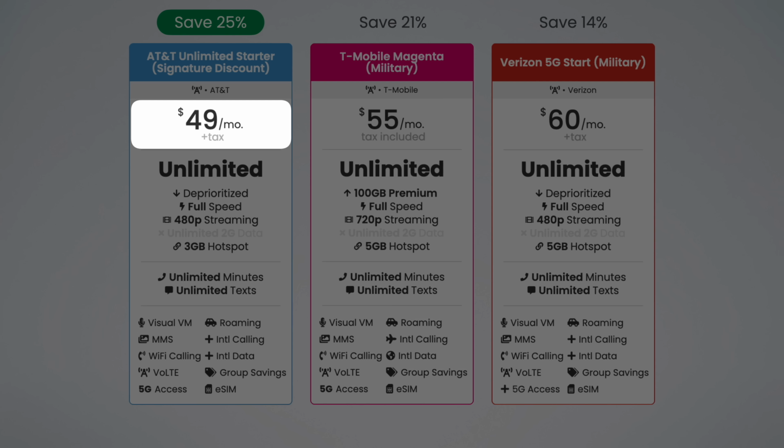I'll also compare options from other carriers to see if the military discounts are worth it or if something better is available. I'm going to start off by comparing the best cell phone plans for individuals, and in the second half of the video, I'll cover the best plans for families. You can use the timestamps in the video description to jump to the section of the video you're interested in.